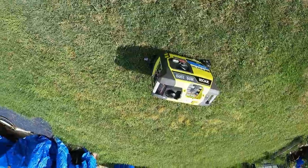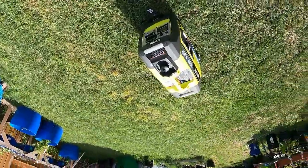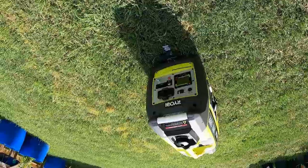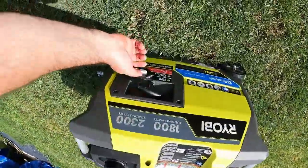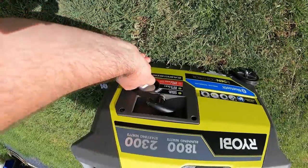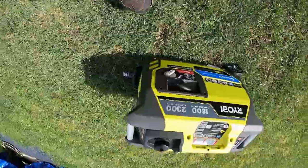Very quiet. We can go ahead and shut it off from here as well, and just turn that to the down position, and that shuts it off.